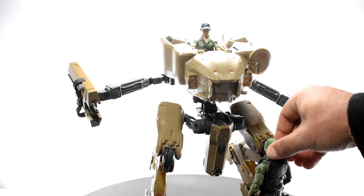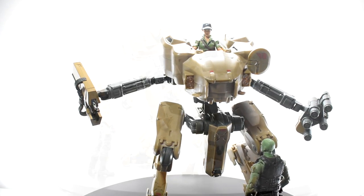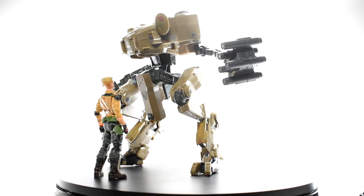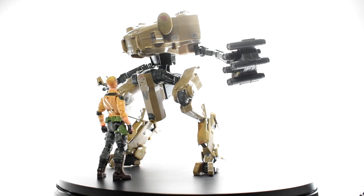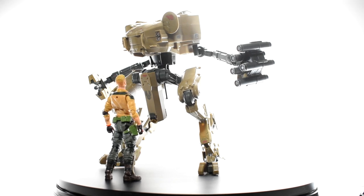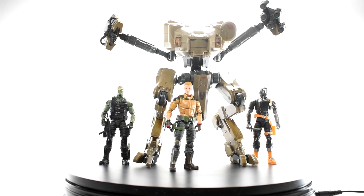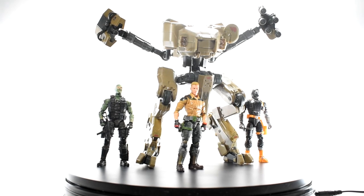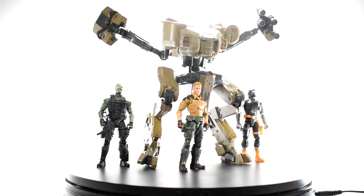Look at this. Look at the size of this mech right here. This is crazy. This is looking nice. This is like some baby miniature Pacific Rim type of vibes I'm getting right here. Yeah. This is nice. Let's really look at the size. And once again, I was looking at it like, yo, I shouldn't get this. I don't need this. But then y'all know what happened.